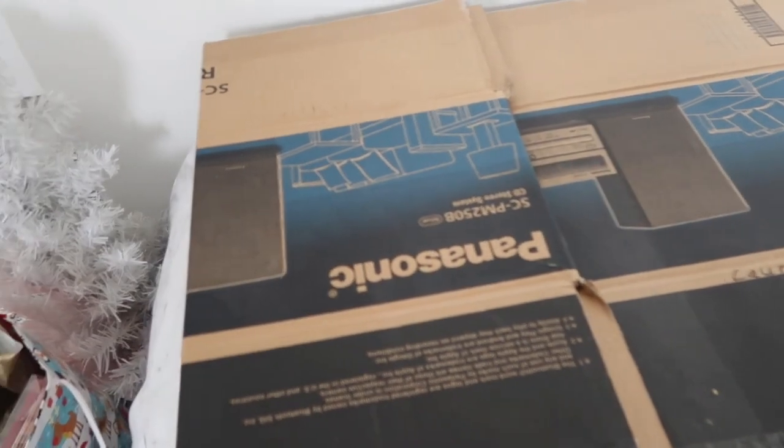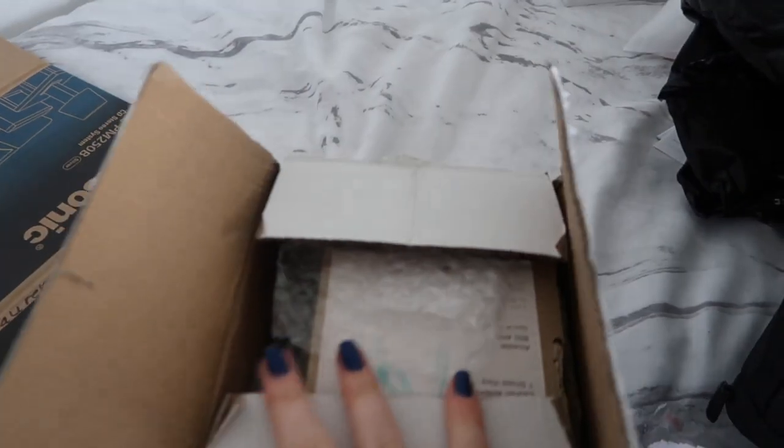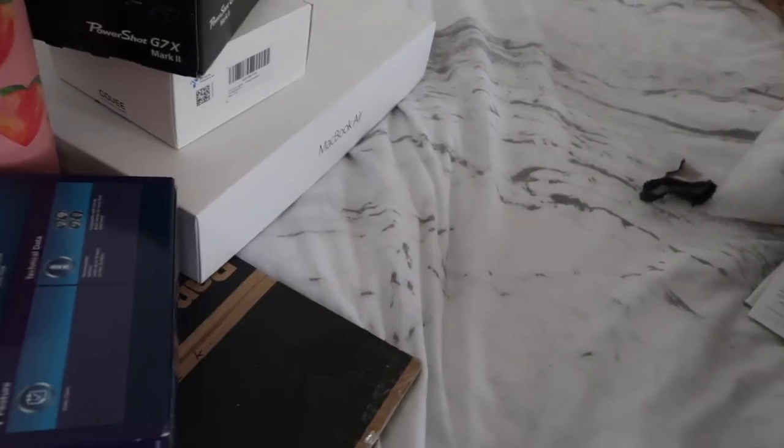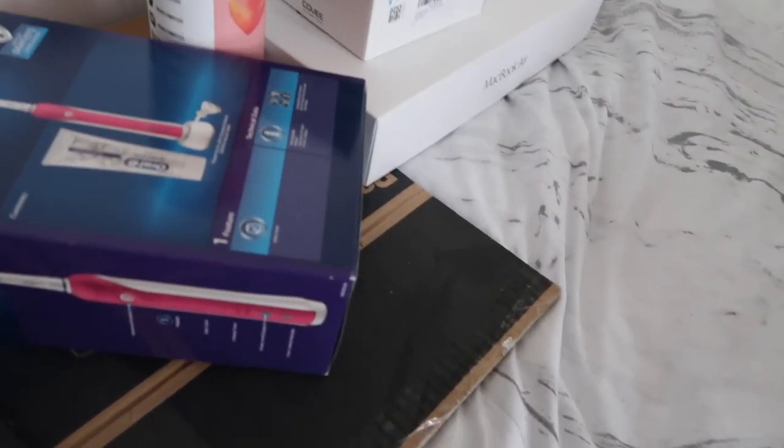A lot of these things here are boxes. These are empty boxes, stuff that I would use to start off a Depop, so I'm going to put that somewhere else. And then I've got toothbrush box, MacBook box, LED lights box, camera box, water bottle box. I think that's the majority of the boxes.